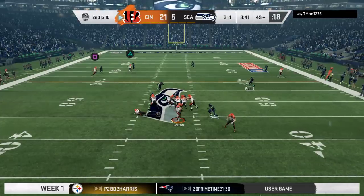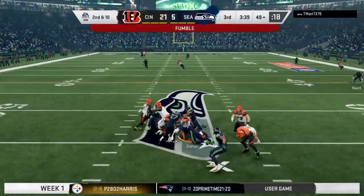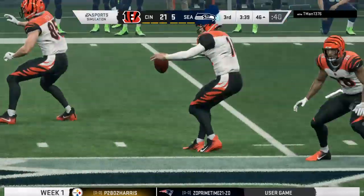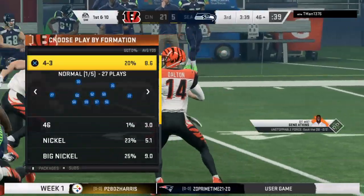Looking to throw on second down. Dalton. That was hit, and Dalton lost the football. And they take over. They'll set up shop at the 46-yard line.